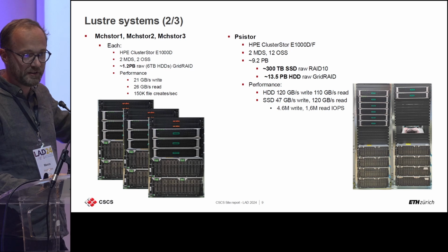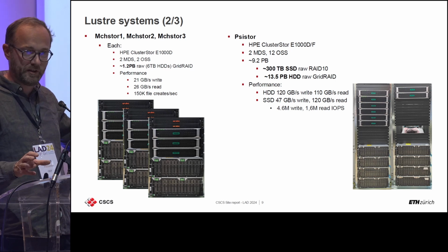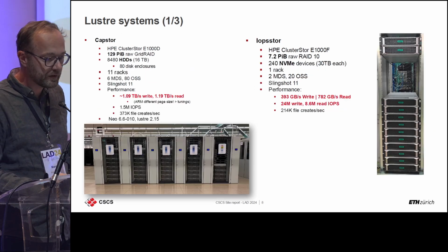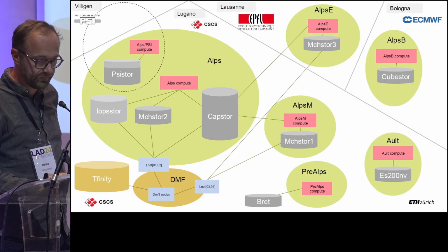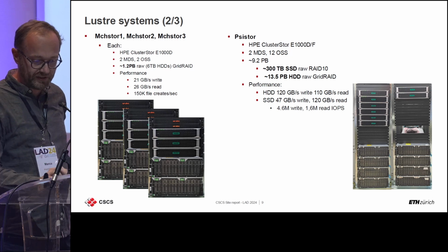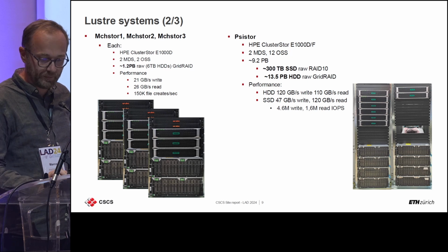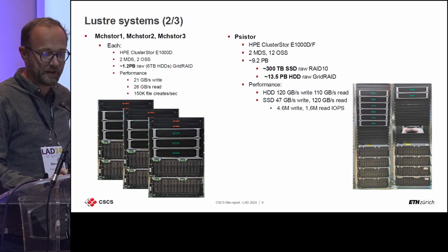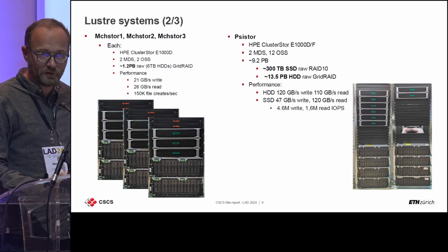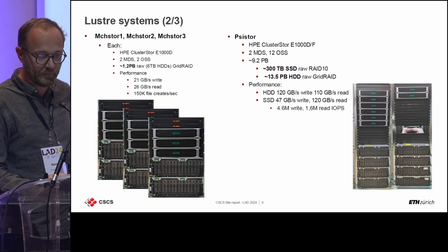Then on the right side, you see the PSI Store, which is the storage that we built for the customer here on top left. It's a hybrid between SSDs and HDDs. It is dedicated to them, and it sits on their own VLAN. On this system, we configured OST pools, and there are around 300 terabytes of SSDs and 13 petabytes of hard drives.